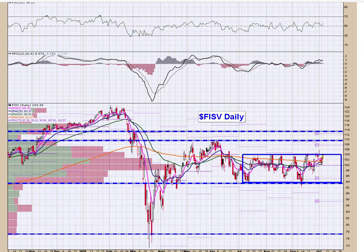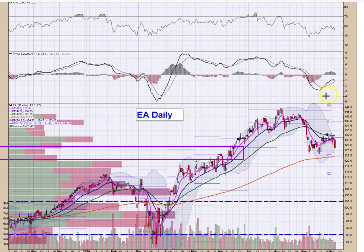One area I wanted to put on the radar for you as potential short is the electronic gamers. Here, Electronic Arts had the move down. This looks like a bear flag to me, and now it's letting go today. We've got the 200 coming in at 122.50.